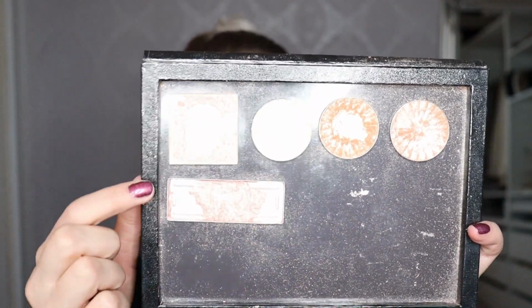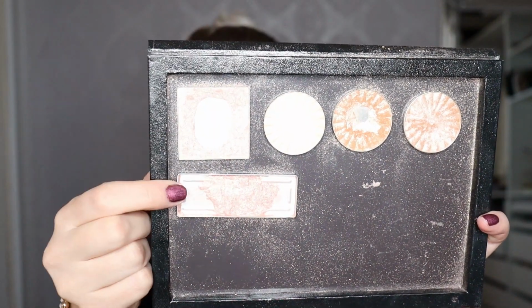I only have highlighters here right now because I usually prefer my cheek products to be in compacts, and I have decluttered all of the blushes from here, so there's only highlighters, and the 2 that I'm working on in this project are these 2 here.